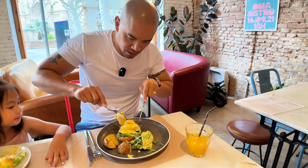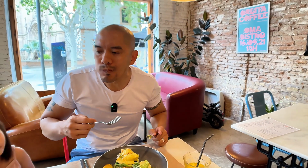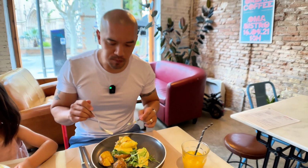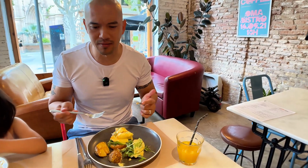Take a good bite here, get all that egg yolk. Here's my egg yolk. So fast. Got a different flavor. The sauce is very light. Not your typical hollandaise sauce. And that bread is very airy and it's chewy at the same time. I don't know how to describe it, but it's a little bit of everything.